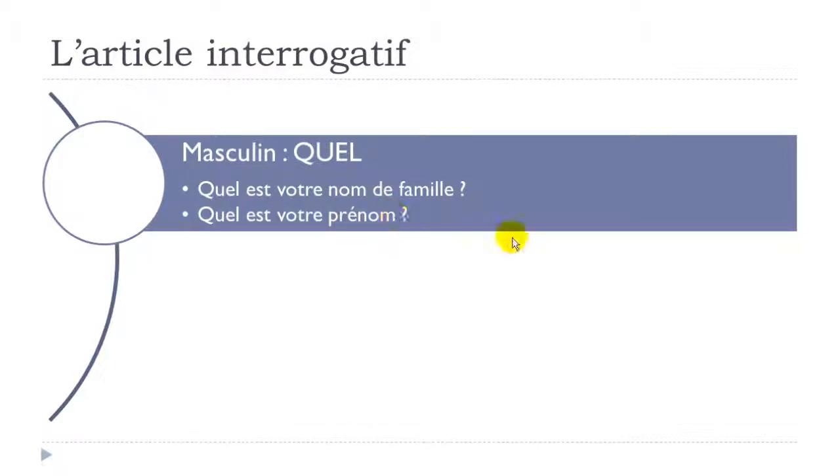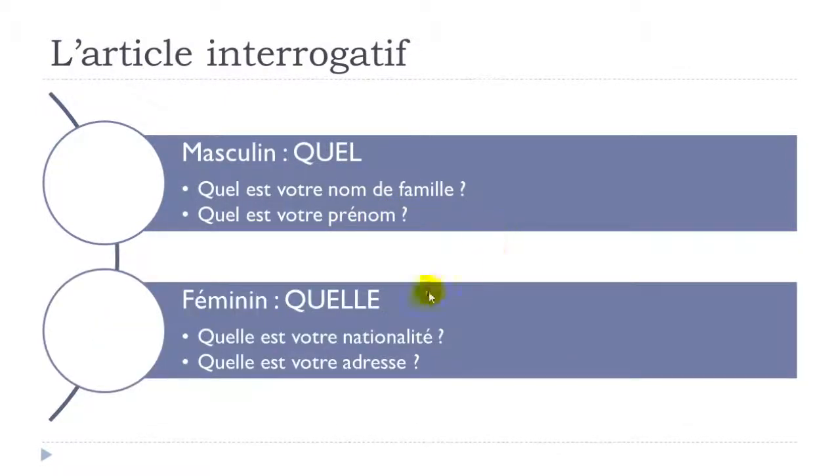Let's see now the feminine. And the good news is that, as usual in French, we write the thing differently, but then we can pronounce them the same way. The feminine form is written like that, quelle, but it's pronounced like the masculine form. Quel at the masculine, quel at the feminine. So it's basically the same pronunciation.